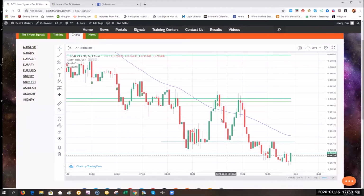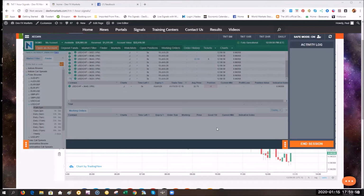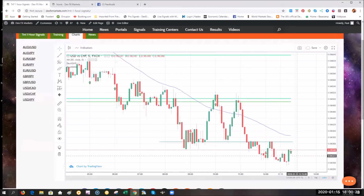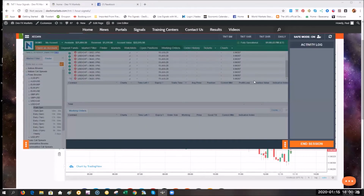Again, this is just one way of utilizing another tool we have, which is the Xedan bot. I like to call it the semi-automatic multiple trading bot, because there are so many different strategies that you can use with it once you've set it up. Just click on here. There you go, an absolute winner yet again.